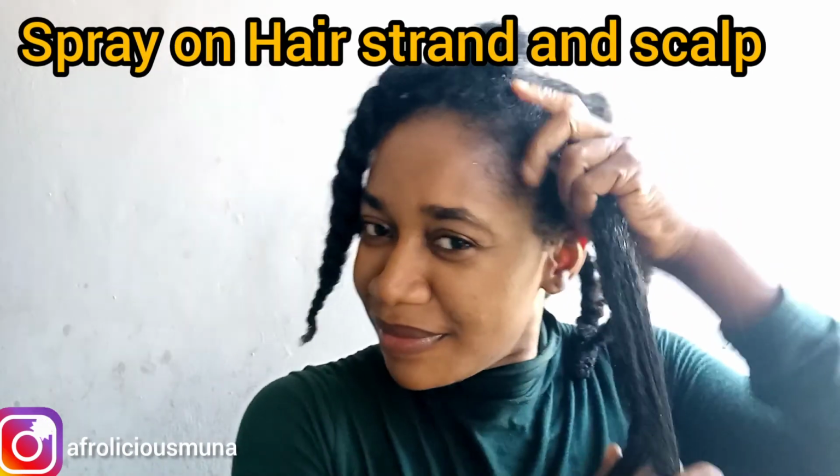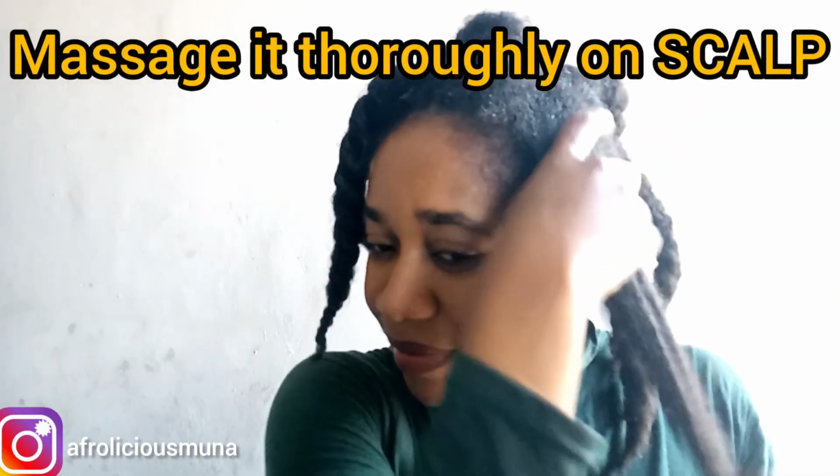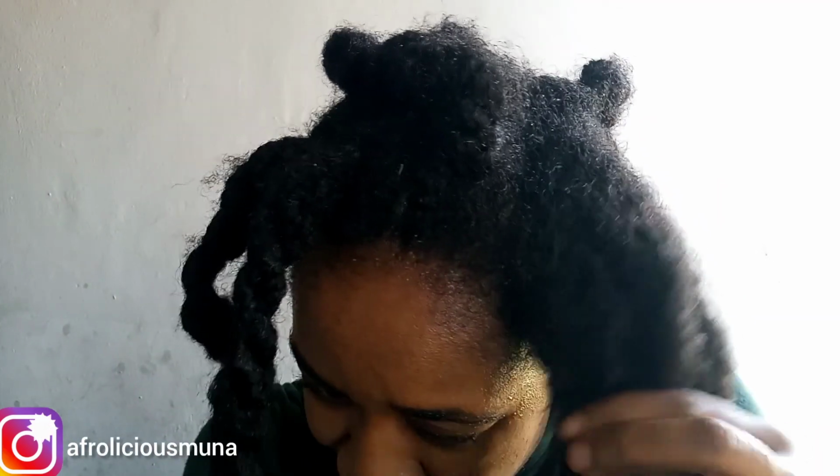So my twist, I think this old chunky twist. I went ahead to start spraying this hair growth spray, or breakage defense spray, that will help you reduce excessive hair shedding and breakage drastically. So please apply it not just on your hair strands but also on your scalp, and massage it thoroughly on the scalp, so it can help stimulate blood flow to your scalp and also help block that DHT production.